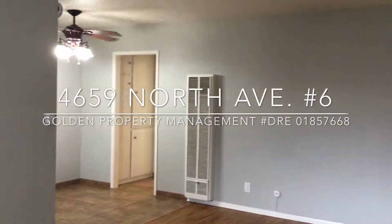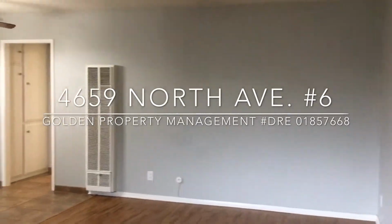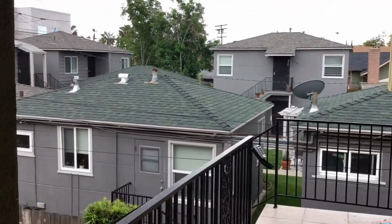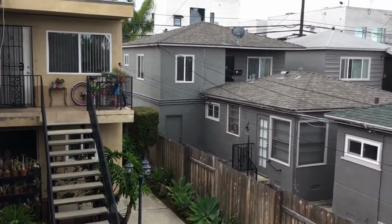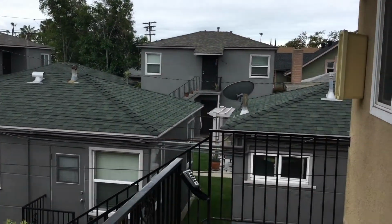Thank you for your interest in our one bed, one bath apartment at 4659 North Avenue, Number 6. Just to give a quick look out at our complex here, our neighbors, and our open courtyard. Trash and laundry located in the back alley, the parking space located in the front of the complex.